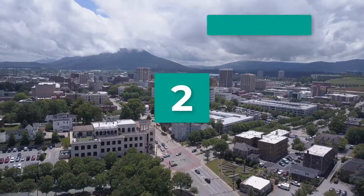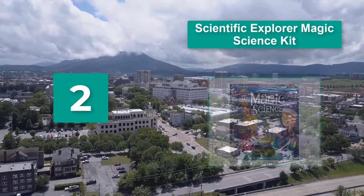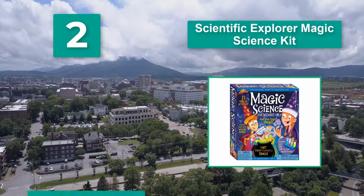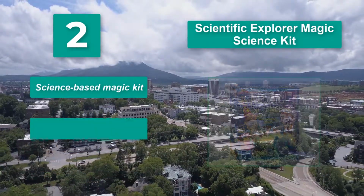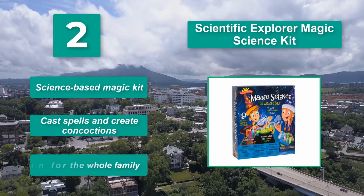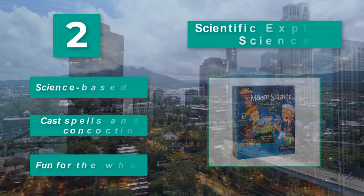Number 2. Scientific Explorer Magic Science Kit, scoops, and an assortment of chemicals. Your kid will also get to create their own wizard hat, an important accessory for serious wizards. Main features: science-based magic kit. Cast spells and create concoctions. Fun for the whole family.